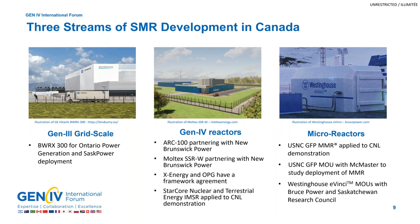Also, a memorandum of understanding has been signed to examine the feasibility of deploying a micro-modular reactor at McMaster University. Also looking to advance nuclear in remote communities, Bruce Power and its partners at the Nuclear Innovation Institute have been exploring opportunities with Westinghouse Canada and their eVinci micro reactor. Also, Westinghouse and Saskatchewan Research Council are looking to jointly develop a project to locate an eVinci micro reactor in the province of Saskatchewan for development and testing of industrial research and energy use applications.